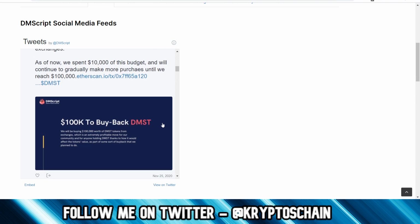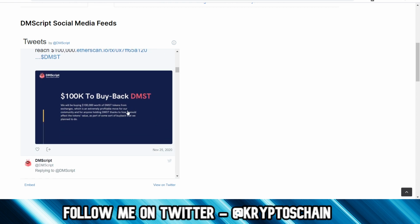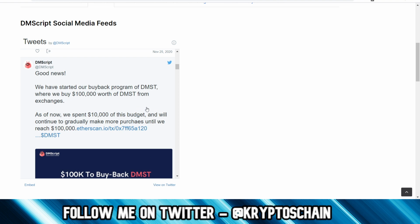And the other thing that they've covered here is in relation to the buyback. So as part of their promise, which they've mentioned on Twitter before, they're going to use $100,000 from their funding to buy back DMST off the market. Now, when they're saying they're buying off of different exchanges, I think they're making most of these purchases from Uniswap directly, especially with this one here. We've got proof here that this one has actually been done on Uniswap. They've bought the first batch, which was $10,000.